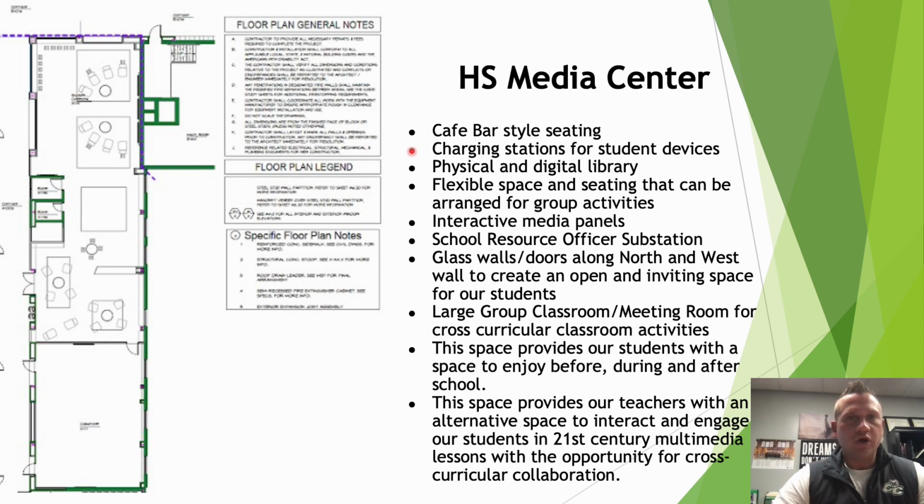We'll have some indoor renderings that we'll be able to show you here in a second as well. But what you'll notice, some of these bolded items that we're going to talk about, is cafe bar style seating up here around the corner of the media center. There's charging stations for students' devices. There's a physical and digital library that will be incorporated into this space, flexible space and seating that can be arranged for group activities as well as just individual day-to-day activities. There's going to be interactive media panels along this wall to be able to do group presentations. There's also going to be a school resource officer substation that we'll have set up here in the corner of the media center.